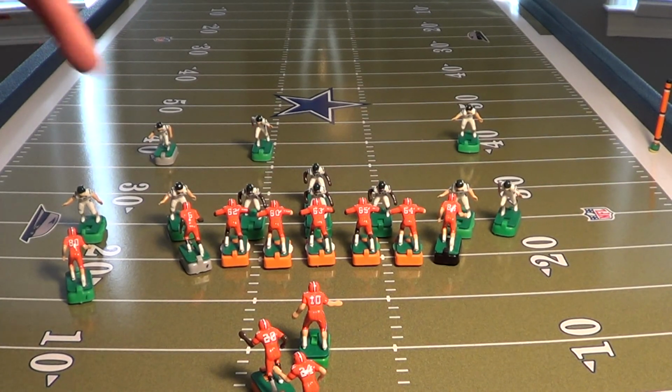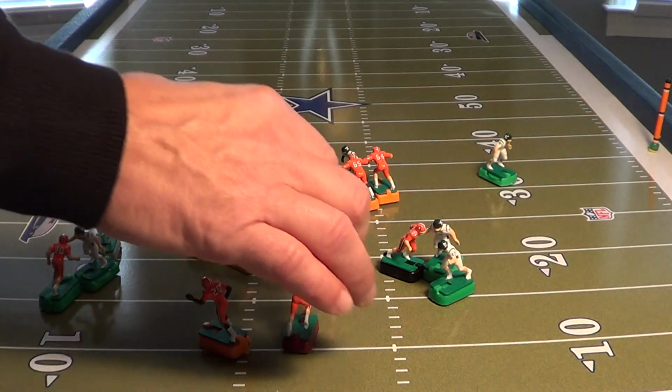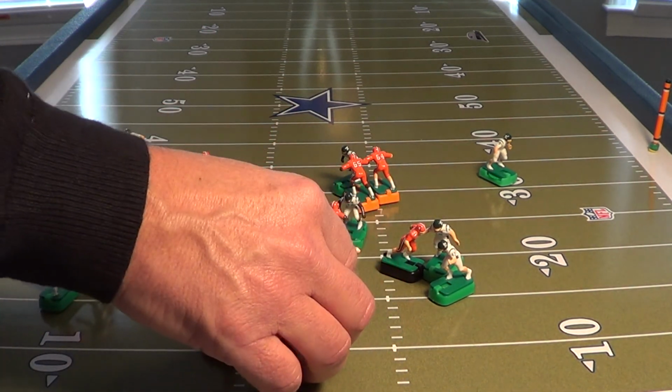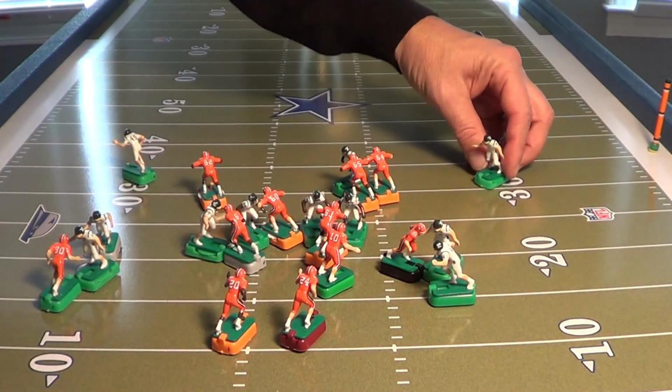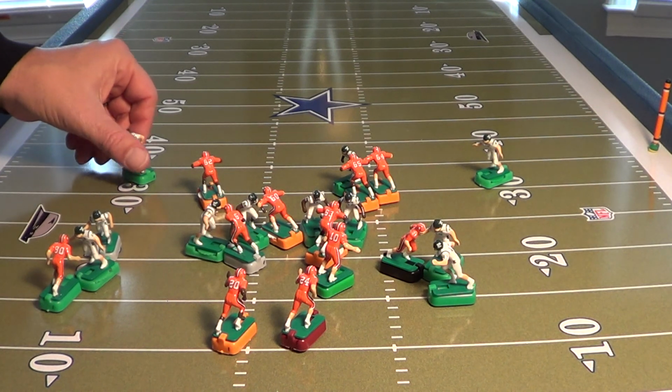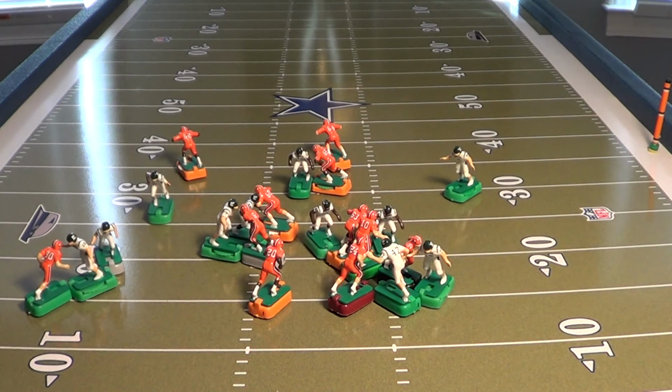Second down, 13. Quarterback starts out with the ball. Quarterback still has it. One stop, two stops, and he is tackled back at the 18-yard line. Great play by number 94 again. He makes the tackle. That's going to be a loss of 4, and now it's going to be third down and 17.